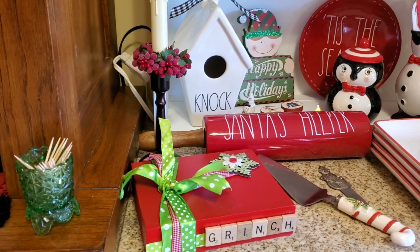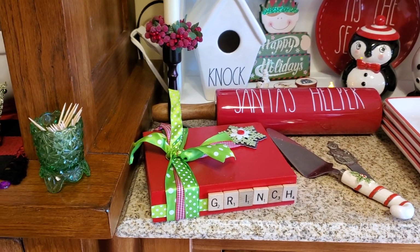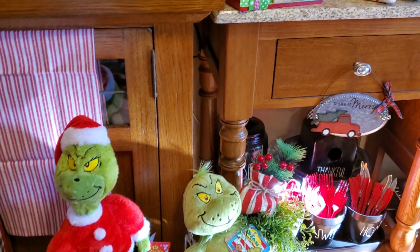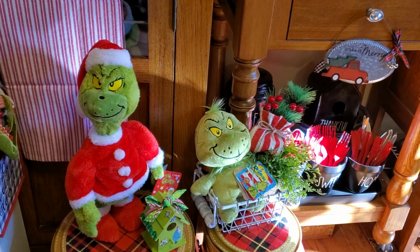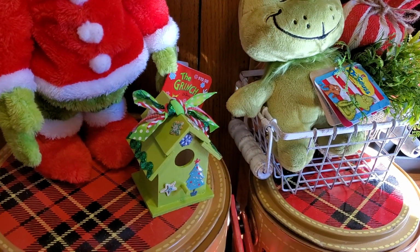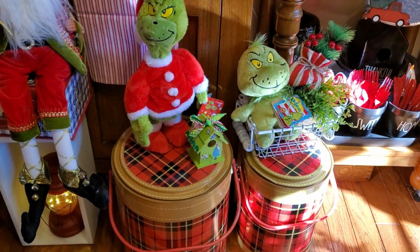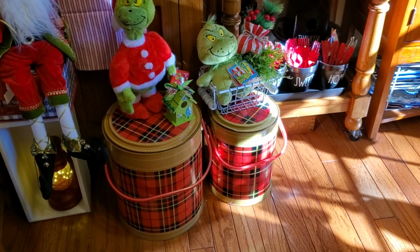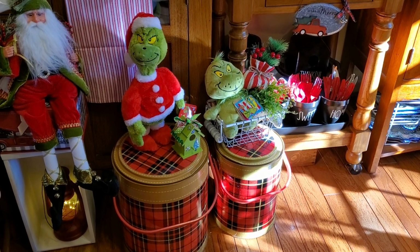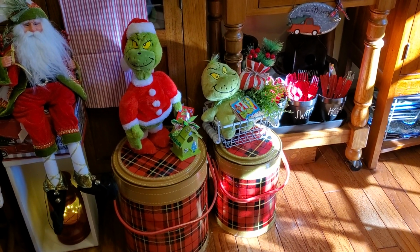And here's a Grinchy book that John made and painted, and I Grinched it up for him. More of his Grinch stuff. And one more little Grinchy house. And they're sitting on my old Scotch coolers. I still have never ever found a thermos. I've seen a couple, but I didn't want to pay $35, $40, $50 for a thermos.